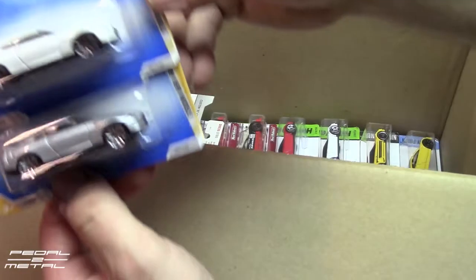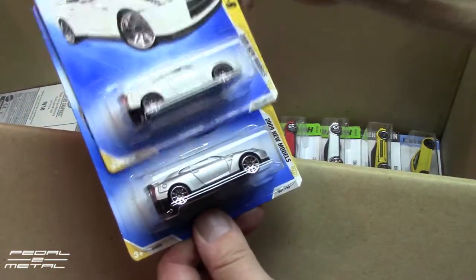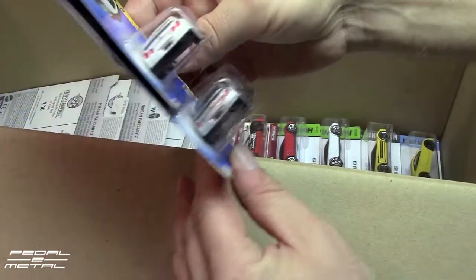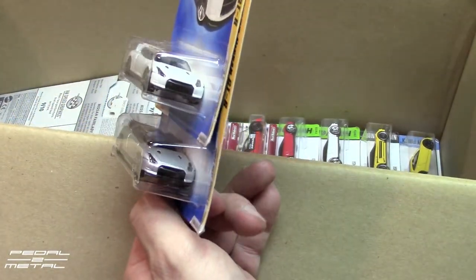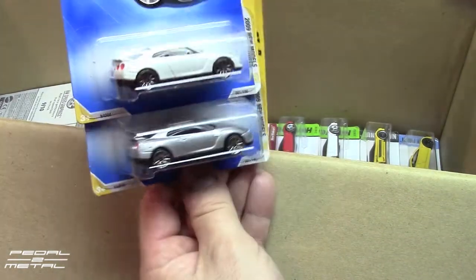So here's another one I'm pretty sure would be a good candidate to be detailed, the newer style GTR. So you have the silver and the white. Both are really, really well done from Hot Wheels. I mean, you don't really even need to detail these because they're all monochrome, and they pretty much have all the details done for you.